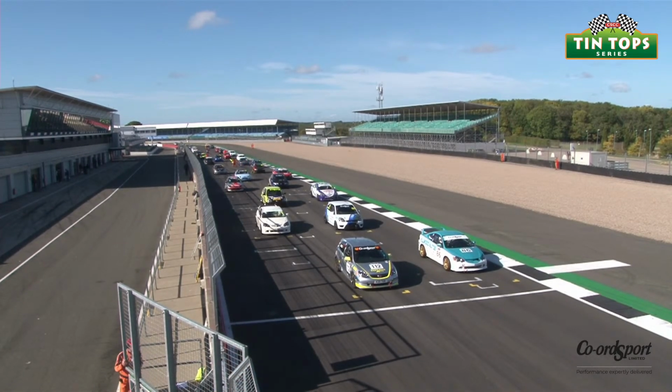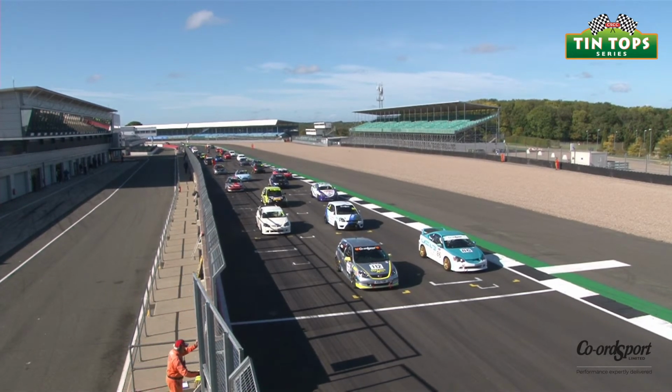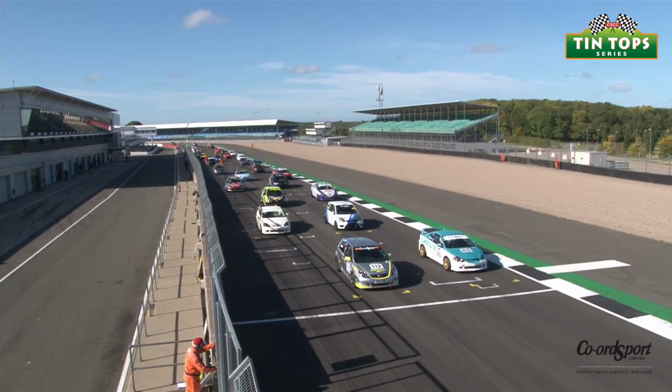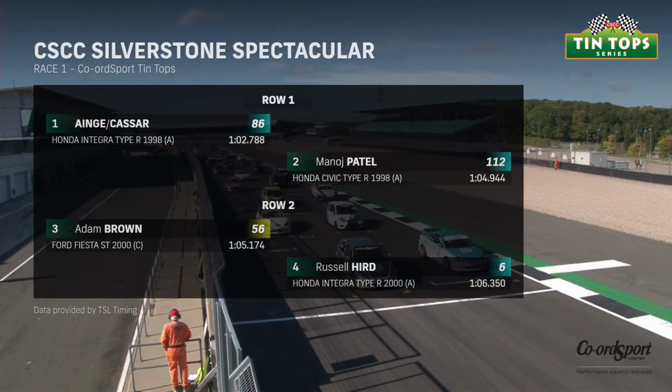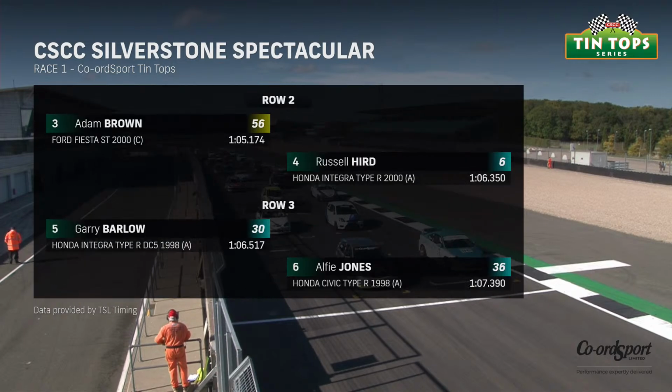Thanks, Kieran. Great to have your introduction down there, right as you say, in amongst the cars. The ones up at the front we'll just talk about briefly. On pole position, car number 86 is the car of Nigel Ainge and Danny Kassar. Alongside that car on the front row of the grid is Manoj Patel in the Honda Civic. So it's the Integra on pole and the Honda Civic alongside him, the silver car with the yellow front.